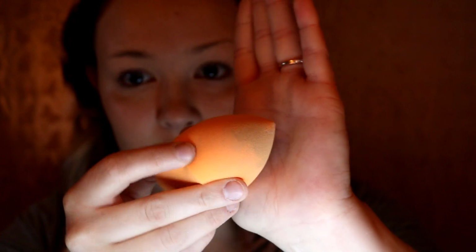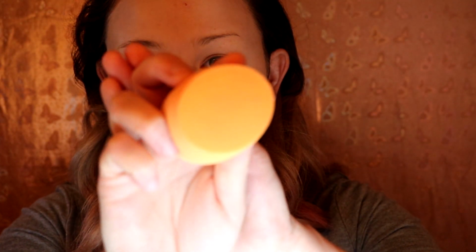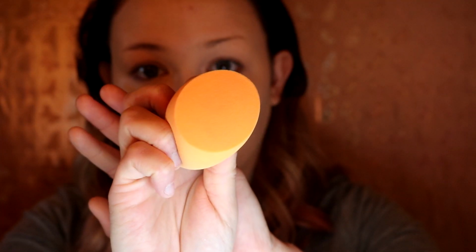Even when I blend it with this side, there's no product on that flat side. It barely absorbed anything. I'm really surprised, because I'm a really big Beauty Blender fan, but this blended so well. I really wouldn't know the difference. Not at all. And I've used other sponges before because these are so expensive, and I've hated them. I've just always gone back to Beauty Blender because you could tell the difference, but I honestly really can't.